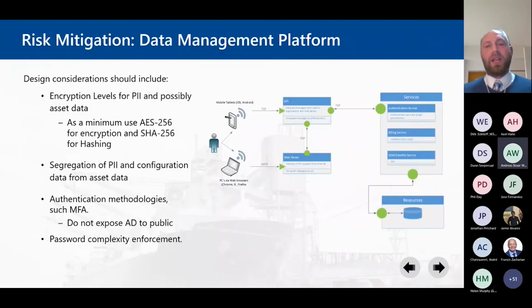If you're looking at the data management platform, many companies still believe that self-hosting is more reliable than hosting on the cloud. I dispute that. Generally nowadays, cloud platforms are more secure and more robust than any on-prem platform. And things you need to consider when designing your own platform are encryption levels for personally identifiable information and possibly your asset data.